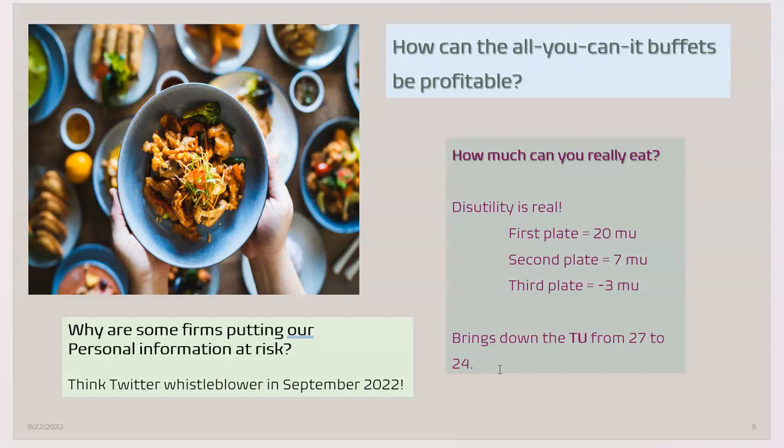Why are some firms putting our personal information at risk? Okay, this is a very, very good question. How come our personal information is not safeguarded? We are in September of 2022, and right now the news is full of the whistleblower who's telling us that Twitter doesn't spend anywhere near the amount of money to safeguard our information.